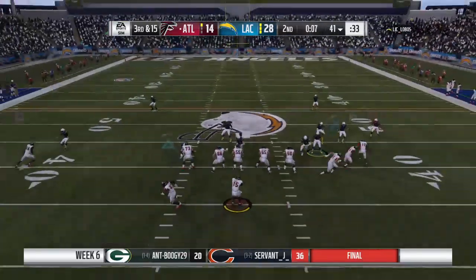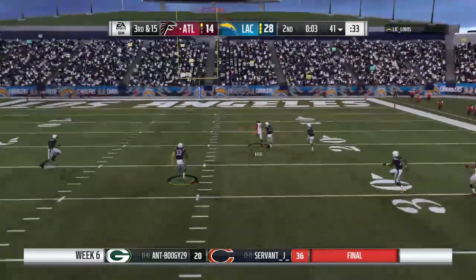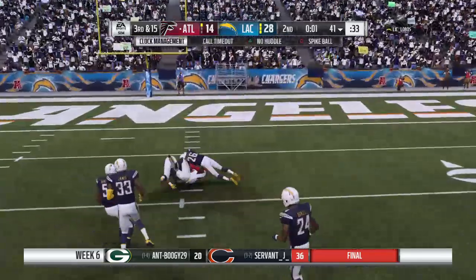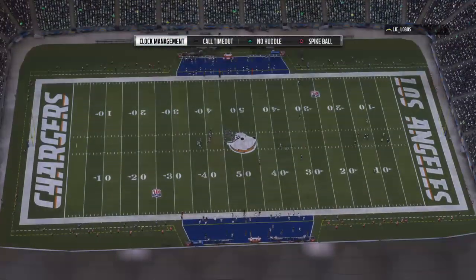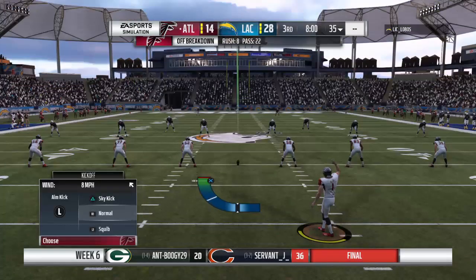Detroit! From the gun, Higgins. Going deep for Hill. This is caught inside the 15. And now, due to apparent time constraints, we fast forward to the beginning of the second half.